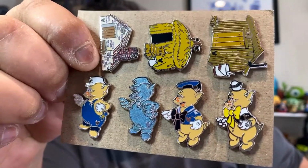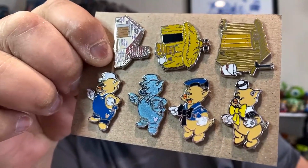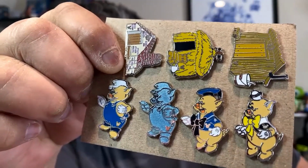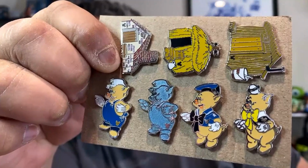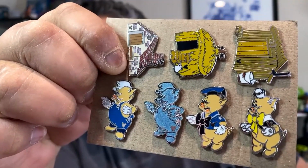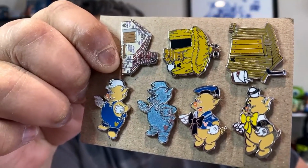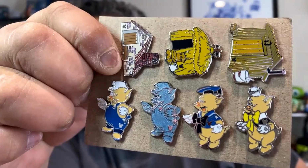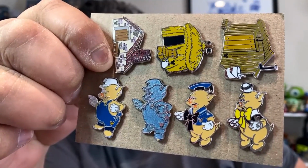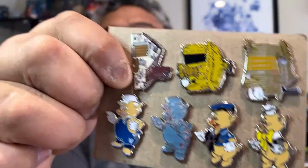But look at these guys. I love the Three Little Pigs. They're actually some of my favorite characters from Disney. There's Practical, there's Fiddler and Fifer. So they have all three, and all three of their houses there. And I guess that's a chase of Practical. That's kind of like has this pewter look to him. Anyway, very cool. I love this a lot.